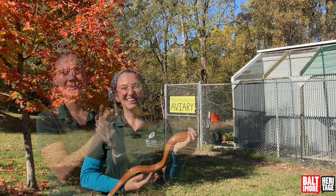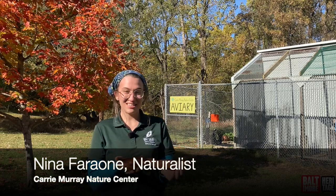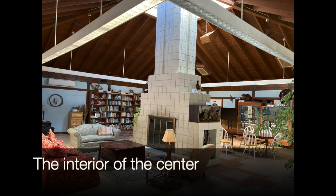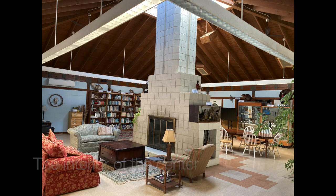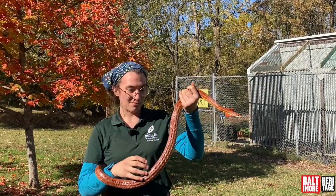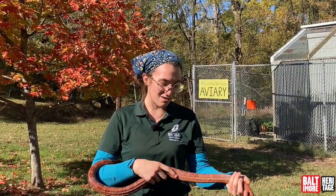Hi everybody, my name is Nina Ferrone, and this friend here is our lovely corn snake. She has been living at the Nature Center with us for about 10 years now. As you can see, she is going all over my body and trying to find places to hang on and explore the area around her.